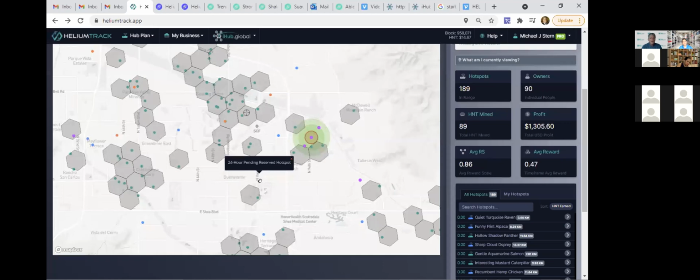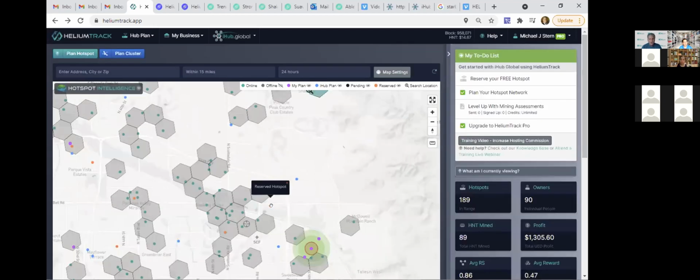Okay, and so after they do register it, then it turns into an orange dot, a reserved dot, like this right here. You put your cursor over it and it says reserved hotspot.